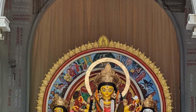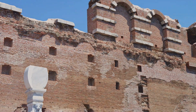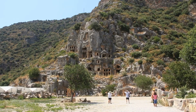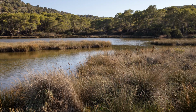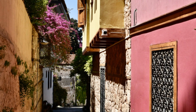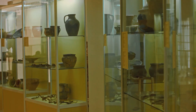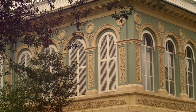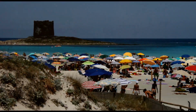One of the highlights for me was the Hall of Gods, which houses a collection of statues of Greek and Roman deities. The Antalya Museum isn't just about looking at old objects, it's about connecting with the past, understanding the stories of the people who came before us. If you're interested in history, archaeology, or just want to learn more about this fascinating region, the Antalya Museum is an absolute must-visit.